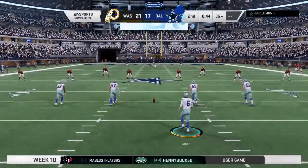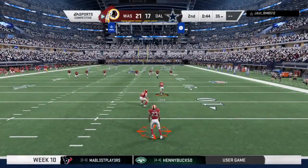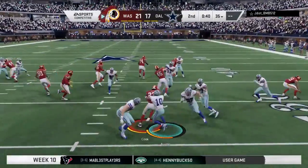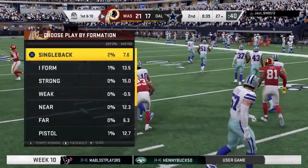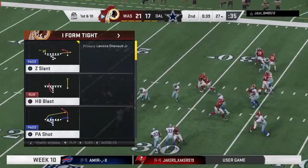The lead cut to just 4 as they kick it away and turn things over to their D. This is taken at the 3. Then he'll take this across the 25, couple extra yards up to the 27-yard line. At their own 27-yard line.